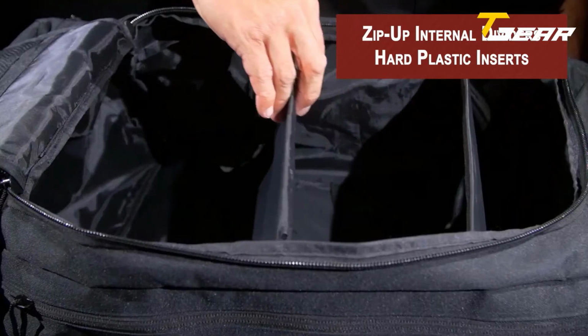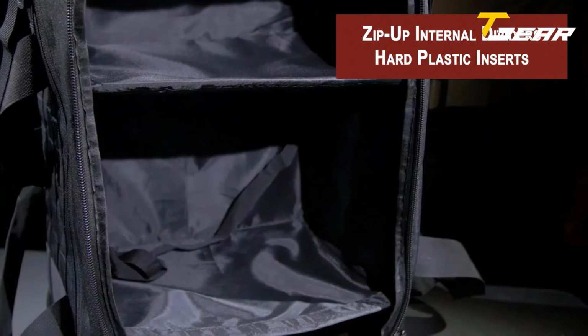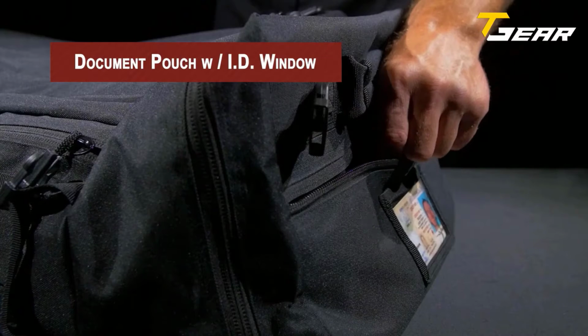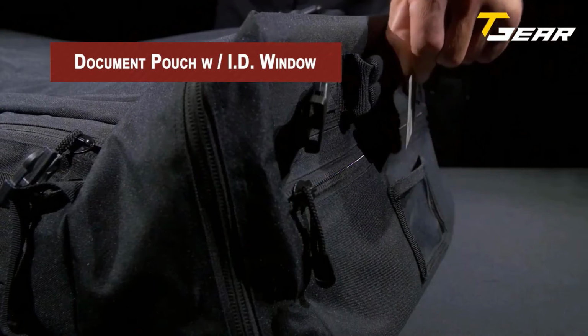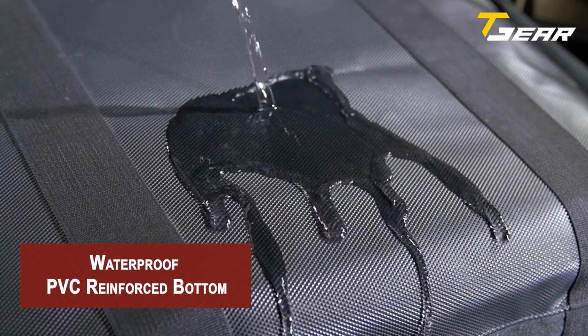The other organization is provided by the 2 mesh zipped pockets in the top cover and the zippered pouches on the duffel bag's sides and front. A front identification pouch and wide rows of mall webbing for mounting attachments are further characteristics of the tactical duffel bag. A waterproof PVC padded bottom helps to protect the inside of your bag.